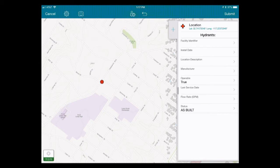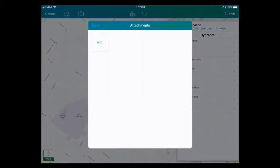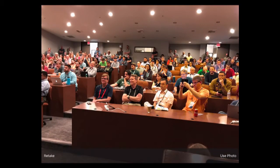Obviously, I haven't done this demo in a little while. And now I can fill out the attribute information. You can see the default value of as-built showed up. I can take a picture of all of you, so pretend to be a fire hydrant. There we go. A picture of a fire hydrant.